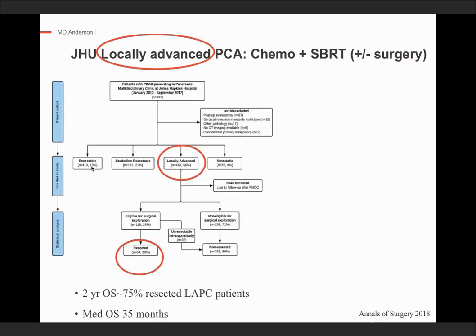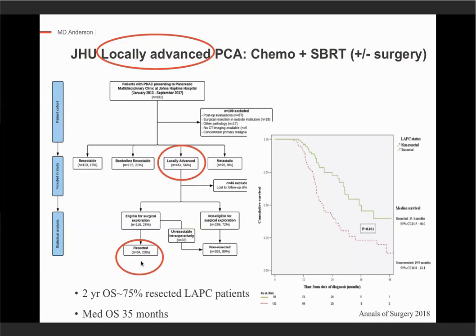So again, at Hopkins, we looked at our locally advanced patients, when I was there, I'm not there now. You could see that out of the 461 locally advanced patients, about 20% of them were able to have surgery. It doesn't seem like a lot, but keep in mind, historically, it was maybe 1 or 2% of patients with locally advanced disease would go to surgery.